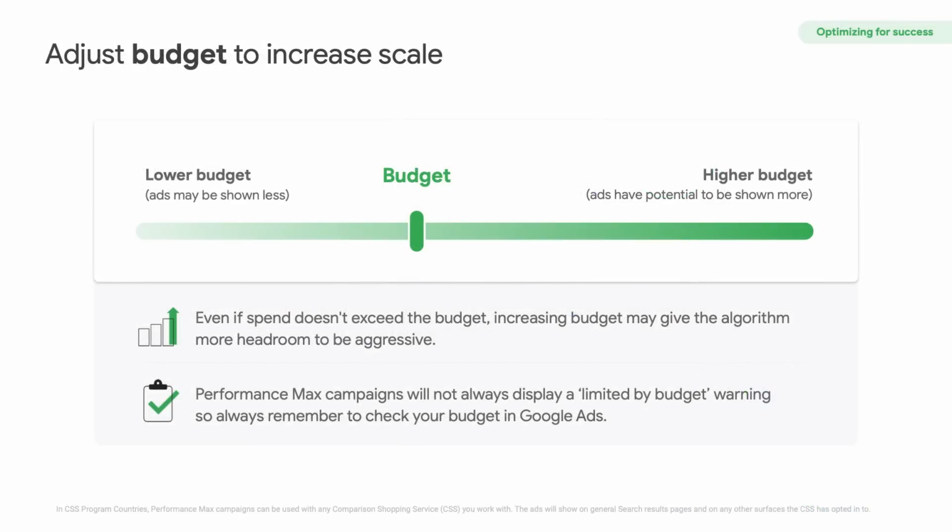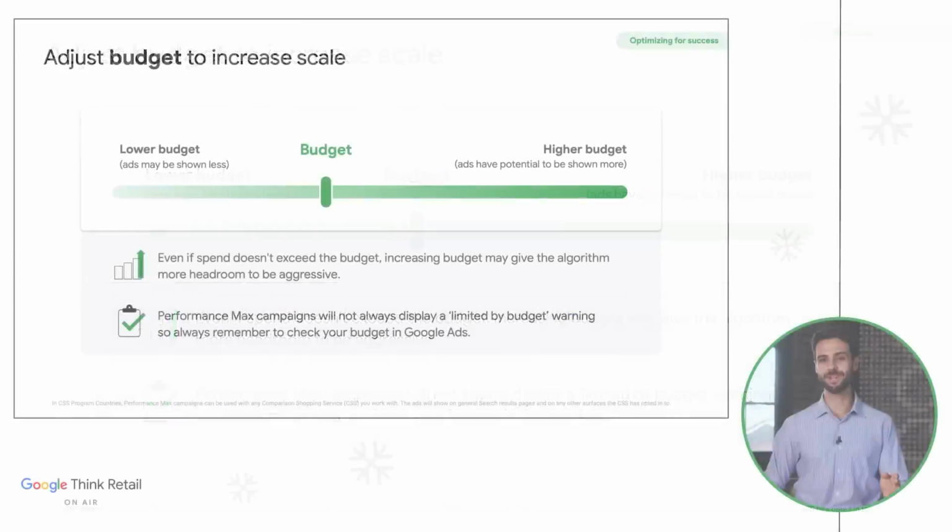Again, adjusting budgets to increase the scale, budget and tROAS are really going to be your main lever for optimization. So use that, always use that. If you're planning to have a lower budget for the holiday season, or if you have a lower budget for a campaign, you can adjust that. And this is going to control how much your campaign is going to spend.